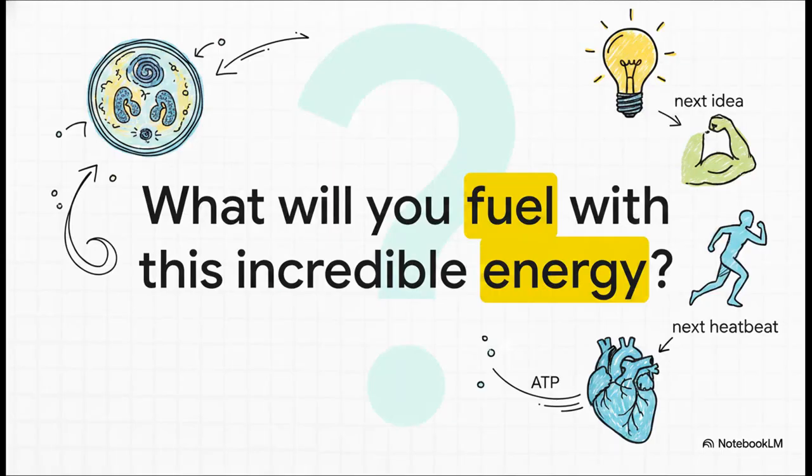So you see, the Krebs cycle isn't just some abstract thing in a textbook. It is happening right now in trillions of your cells. It's the engine that turned your breakfast into the energy you're using to understand this sentence. It really leaves you with a pretty cool question to think about. Knowing about this incredible, nonstop factory inside you, what are you going to power with all that energy?